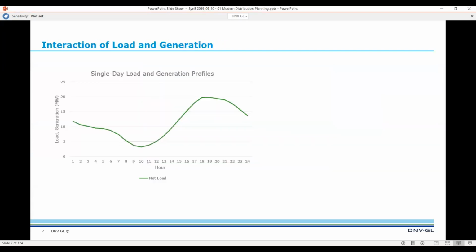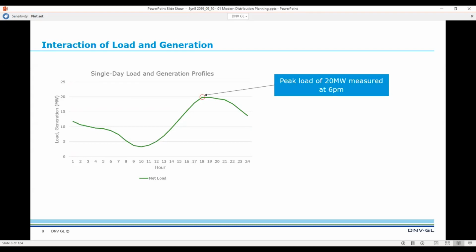Starting on interactions of load and generation. This is a net load profile measured at a SCADA meter at a substation. Anyone that's worked with DER recognizes this curve. It's basically a duck curve. You can see there's some generation involved in here with the dip during the day and then the peak in the evening. But back in the day, we would just look at this and say that's our peak load, 20 megawatts. I don't care what time it happened, I'm just going to analyze that peak load and make sure our system can deal with it.